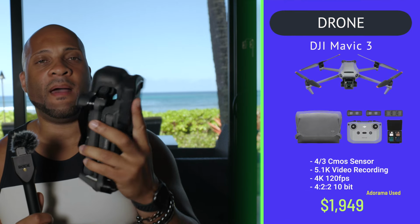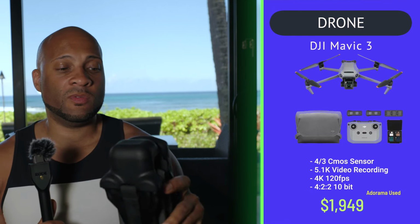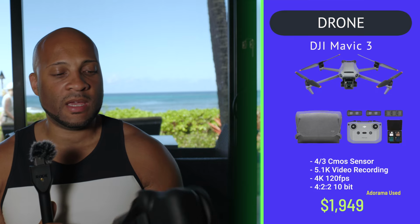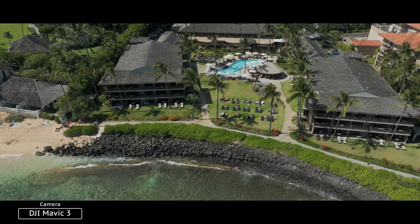In addition to that, we got the DJI Mavic 3 drone. You know what I mean? A 4/3 Hasselblad sensor. We doing 5.1K 50 frames per second, 422 10-bit D-Log M, and also D-Log. It's just a beautiful drone. You know what I mean?